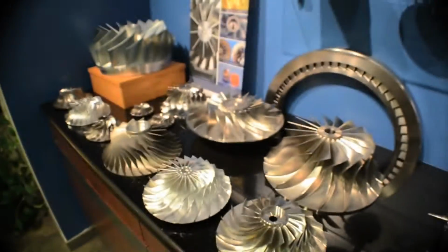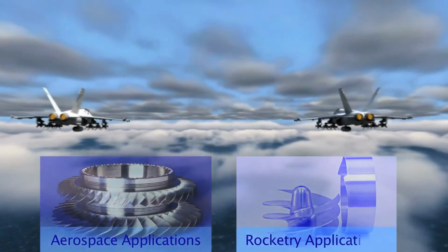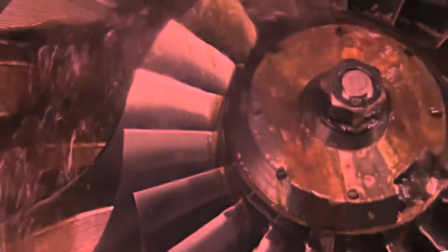Turbocam is a leading manufacturer of flow path components for automotive, industrial, power generation, aviation, and rocketry applications, with the flexibility to cut parts from 10 millimeters to 1,000 millimeters in diameter. Turbocam annually prototypes hundreds of unique part designs, leveraging years of experience in machine dynamics and surface modeling.